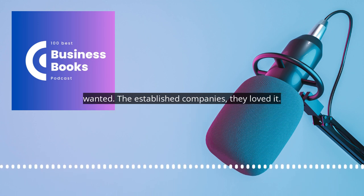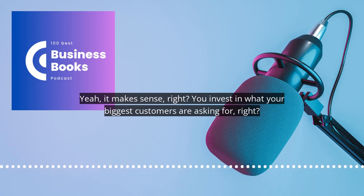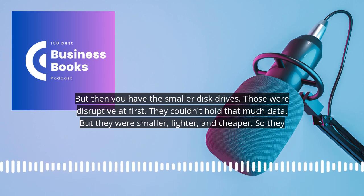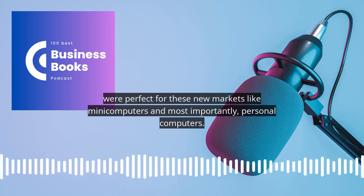The established companies loved it. They were listening to their big clients and making money. Yeah, it makes sense, right? You invest in what your biggest customers are asking for. Right, but then you have the smaller disk drives. Those were disruptive. At first, they couldn't hold that much data, but they were smaller, lighter, and cheaper. So they were perfect for these new markets, like minicomputers, and most importantly, personal computers.